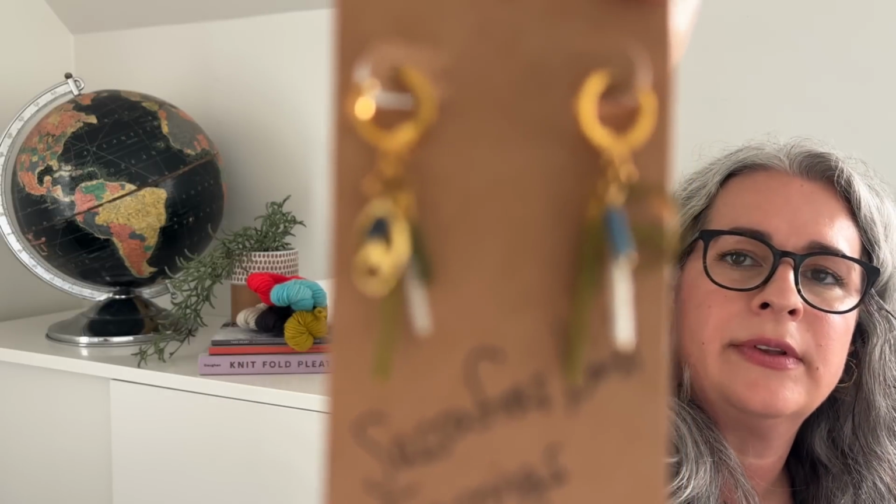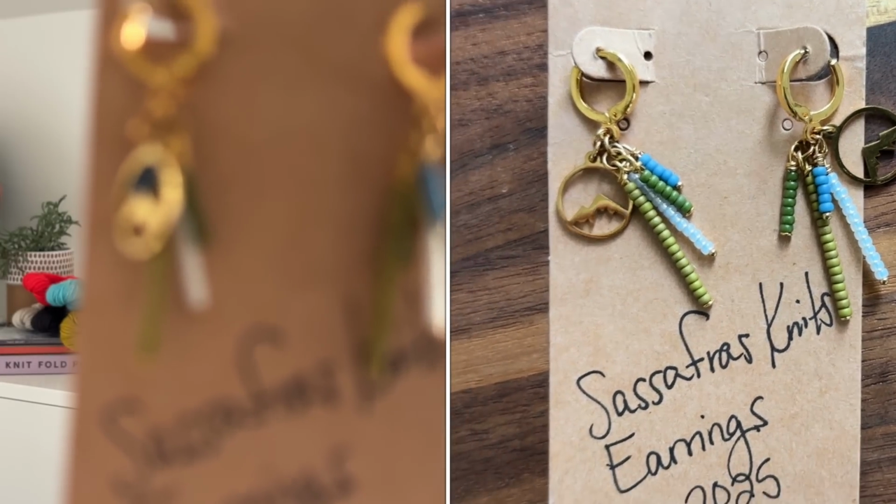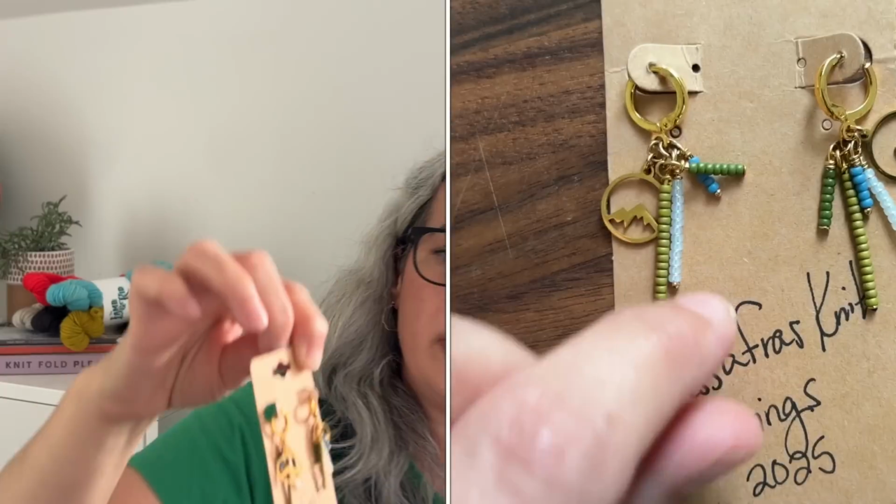I stopped by a booth called Sassafras Knits and picked out some earrings. And these you can also use as stitch markers. The artist of Sassafras Knits even showed me how she clips them onto other earrings. And obviously these aren't the right size hoops. I have some small gold hoops that I think I might clip those onto, like I have some little baby ones. And that way those can dangle off of that. I have to wear real metal, like gold or silver or platinum. Otherwise it will be bad.